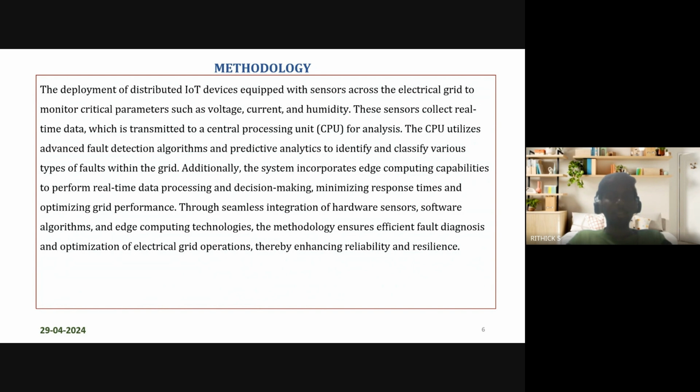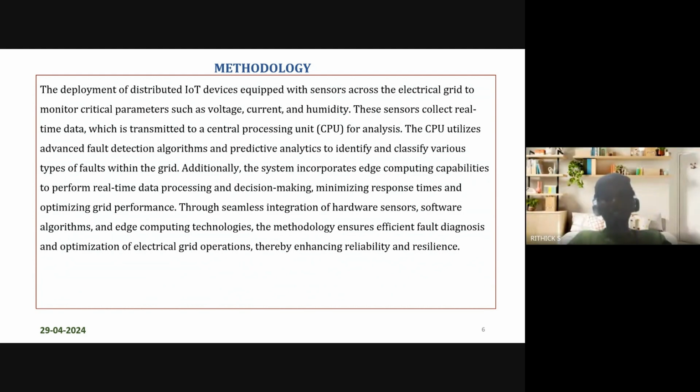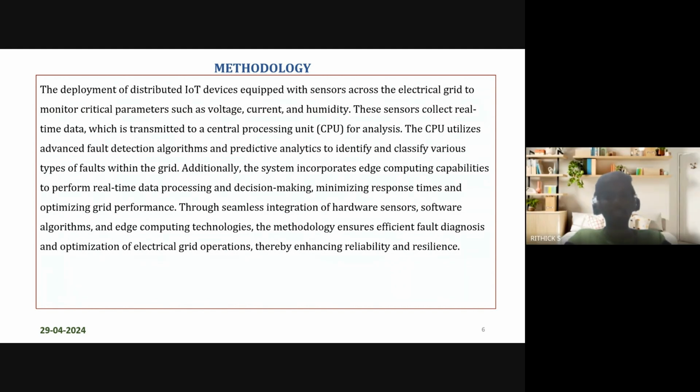Additionally, the system incorporates edge computing capabilities and performs real-time data processing and decision making, minimizing the response time and optimizing the grid performance. Here, we give the exact real-time data values to the controller. If it varies, it will show exactly what data has changed and where, on the display, through seamless integration of the hardware system. The software algorithms and edge computing techniques ensure the efficiency of fault diagnosis, letting us know what fault is identified.